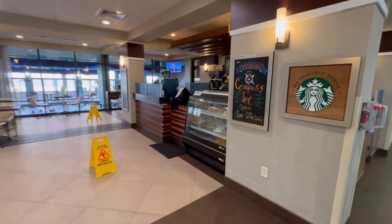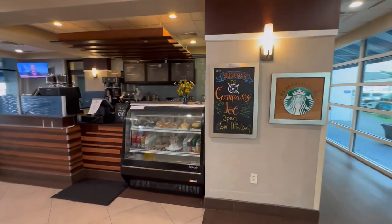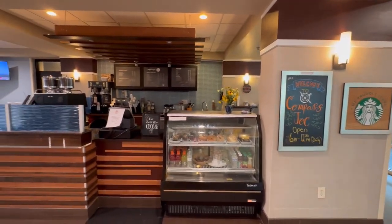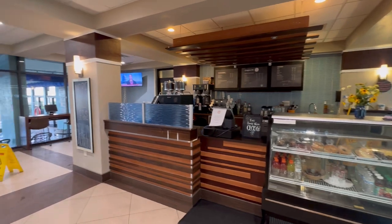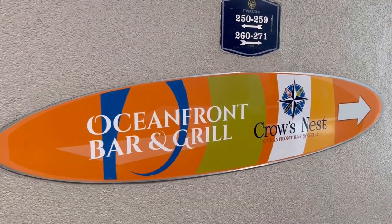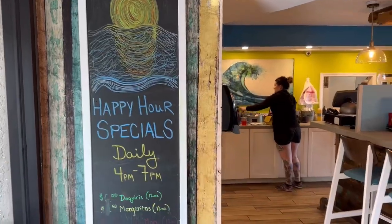Compass Cove has a lot of amenities, one being a Starbucks, as you can see here. They also have a bar and a restaurant upstairs, that's next, and another pool bar, and also a gift shop in case you needed anything. We'll check it all out.